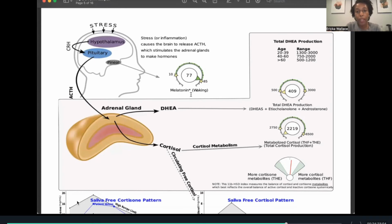Just to show you, melatonin is also very important for good, strong egg quality, egg development. And anything over 50 should be good. So I'm good here with 77. If this is tanking out, melatonin is made by your pineal gland. So again, we're not just taking willy-nilly DHEA without knowing that it's too low, right?